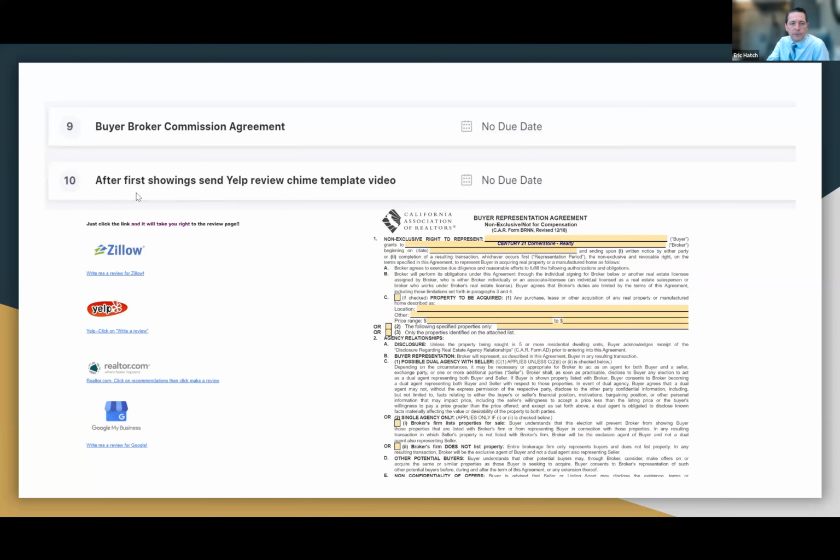And this is a good opportunity, as they get into contract, or after meeting them and showing them some properties, and they go, boy, you're really nice, I really see why people would love to work with you, then say, hey, that was a really nice comment that you just gave. Do you mind if I send you a Yelp review and you can take the exact words you just said and put them in letter form?